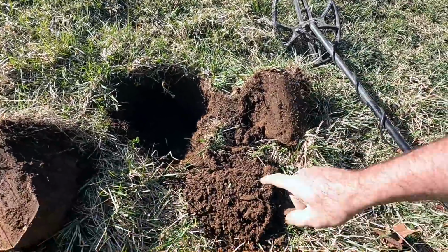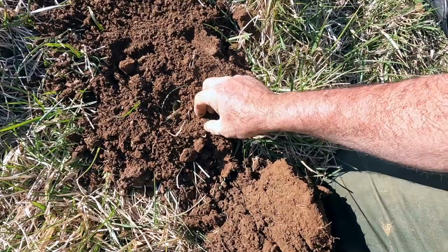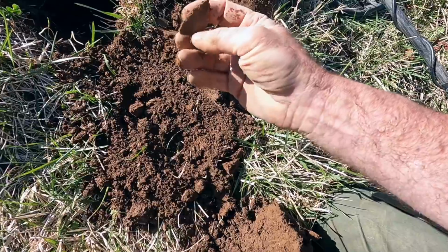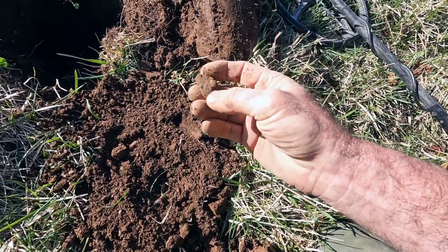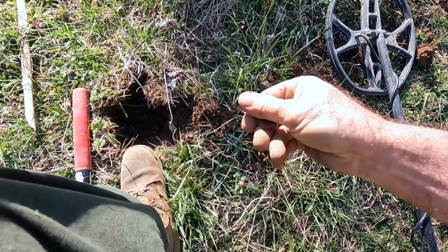Little squeaker there, got it out of the hole. Oh, there it is. Okay. Not silver, but it's probably pewter. What do you think? I think that is a chunk of melted pewter. Yep, nice high rating. Nothing to write home about, but at least it's old. Kind of like me. Just dug this, and I think it might be a pewter button.